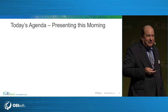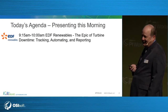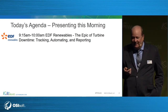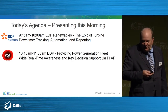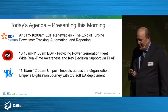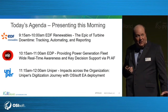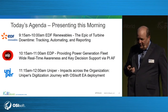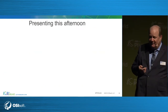So today's agenda, we have a very good lineup. We have EDF Renewables going to talk about the epic of turbine and downtime tracking. Then we'll have EDP, providing power generation fleet-wide real-time analytics and key support. Uniper will come up right before lunch, and they're going to talk about how their EA has impacted their entire organization. We'll have a lunch break between 12 and 1:45.